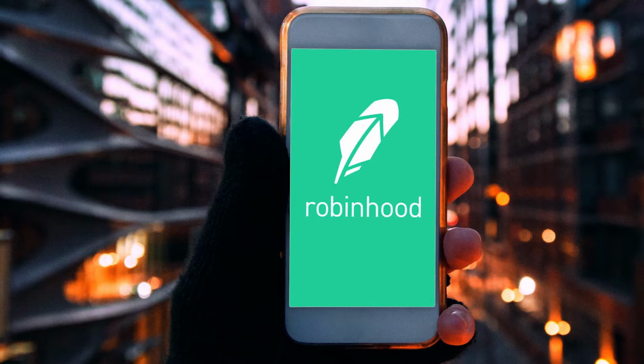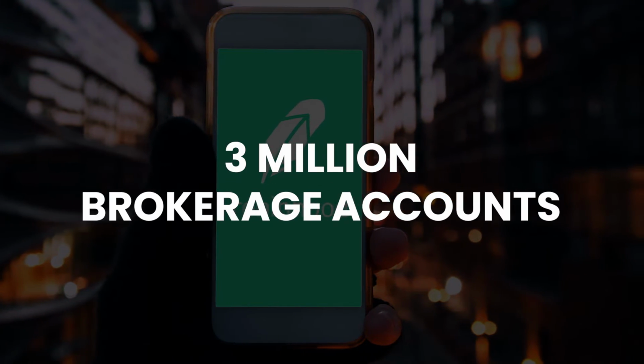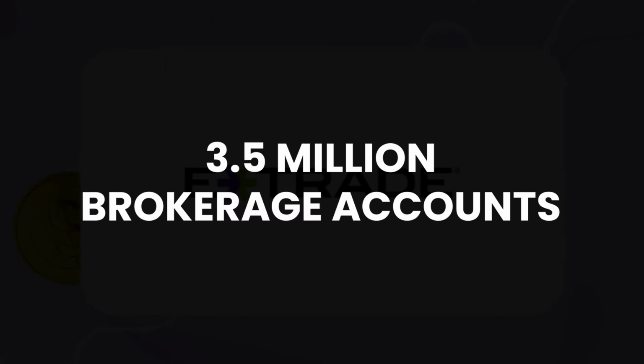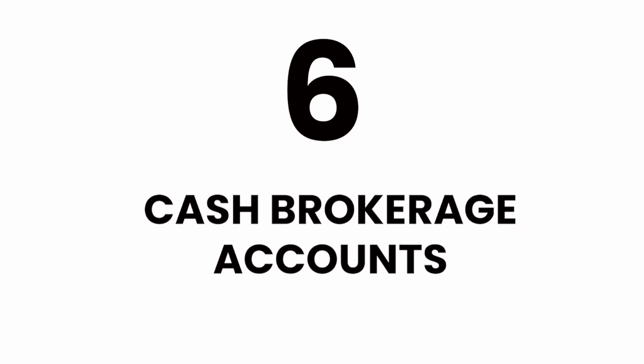In November 2017, Robinhood announced that it had surpassed 3 million brokerage accounts. In the same month, E-Trade revealed it had approximately 3.5 million brokerage accounts and over $3.3 trillion in assets under management. Number 6, cash brokerage accounts.